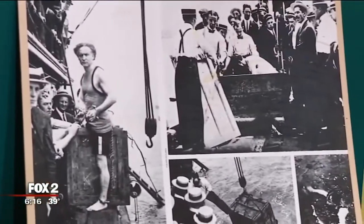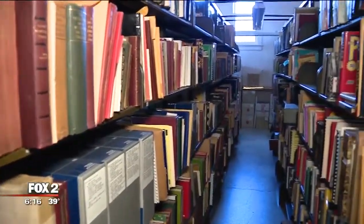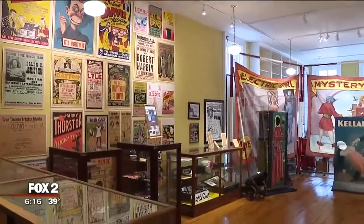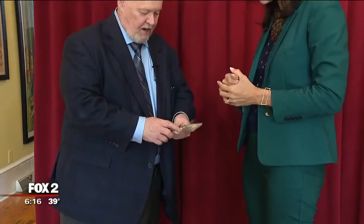Modern magicians take inspiration from what they learn here and in the private archives across the street. Over 9,000 books on magic are stored there. Carnell says you don't have to be a believer to appreciate the collection. And I think it can change lives. I think it makes people realize that sense of wonder we started losing when we were 5, 6 years old, it doesn't have to be. You can recapture that. So we leave you with one final trick.